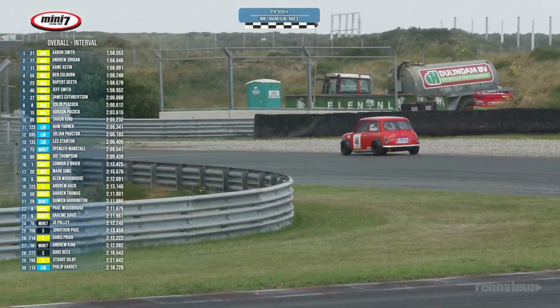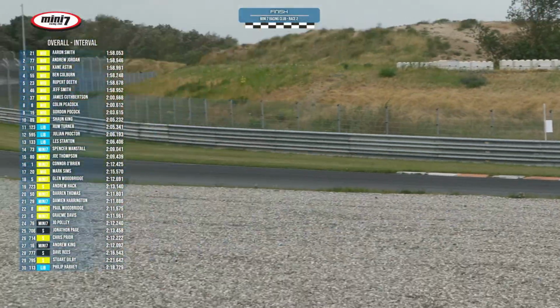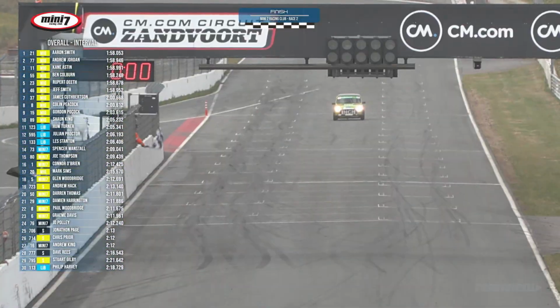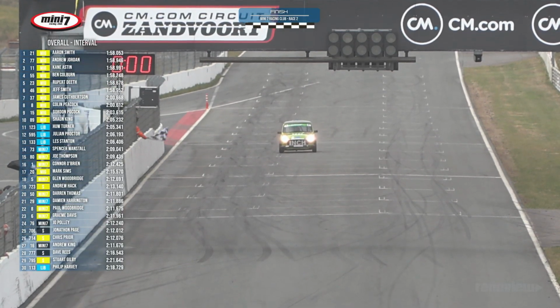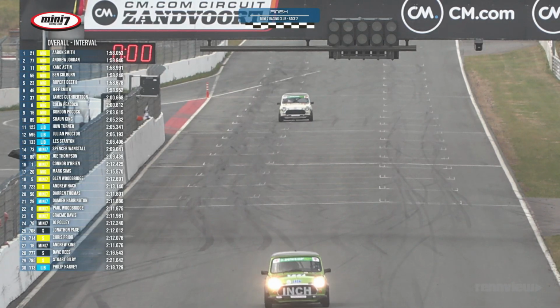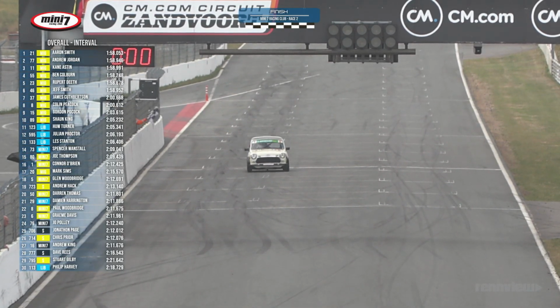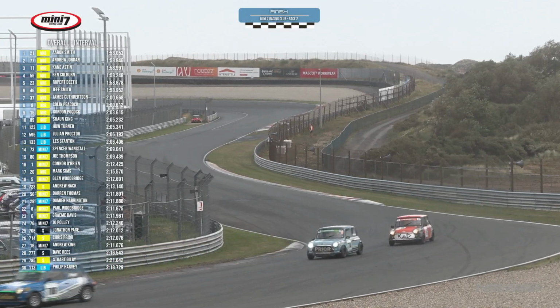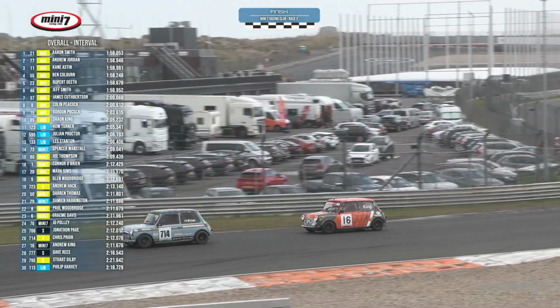So a brilliant second race of the weekend for the Mini category, the Mini 7 Racing Club, with all of their cars, whether it be in the Miglia class, the Libra class, the Mini 7 class, or the Mini 7S class, battles right the way throughout the order, as has been the case really since this championship was first introduced in 1966 was the first year.